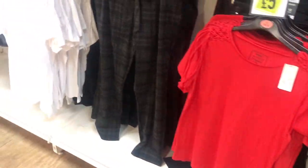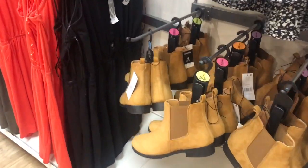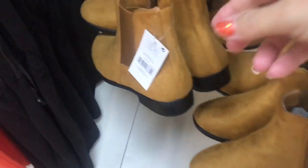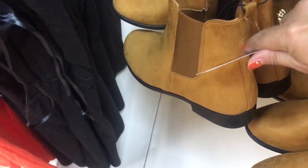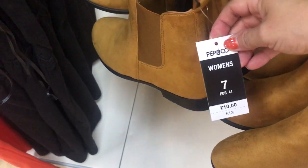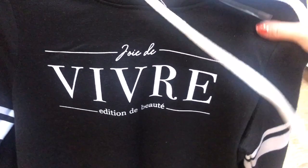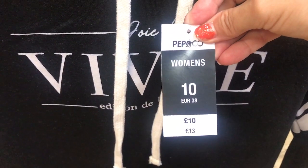And it looks like they've got a lot of their winter pieces in as well. Boots are £10. So I've got some nice winter stuff in now. Got this really long, I mean that will drown me, jumper dress, and that is £10.